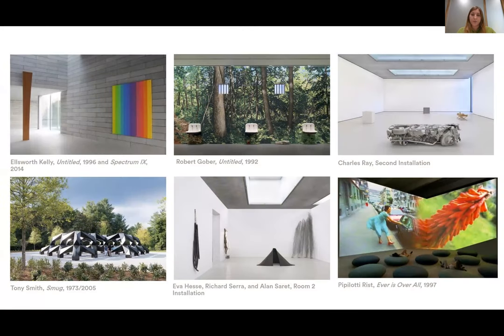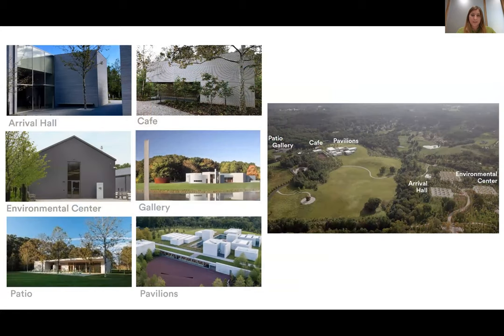Glenstone houses a collection of post-World War II artworks in a wide variety of media, with a mixture of permanent and rotating installations, and includes outdoor sculptures throughout the landscape. We have six main buildings on the site. Our arrival hall is where visitors check in. The cafe and patio are our two food service areas. Our environmental center functions as both a center for our grounds team and serves as a teaching facility for visitors. The gallery is our original museum building, which opened in 2006. And finally, the pavilions is our newest building, which opened in 2018 and includes our permanent exhibition space.